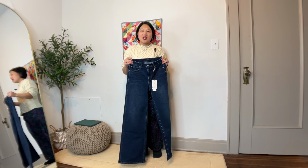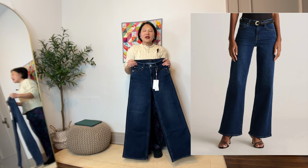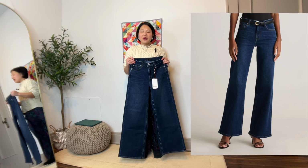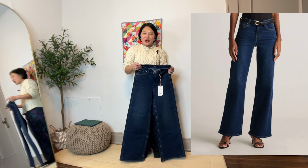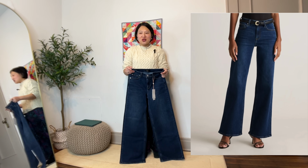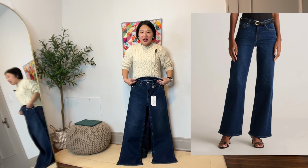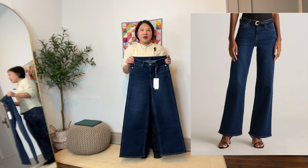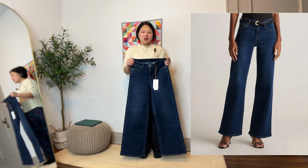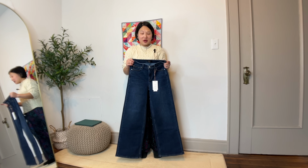So the first thing that I got that I wanted to try out are their high-rise wide leg jeans. I got them in the size 26 with a 30-inch inseam. They do have different inseam lengths, but it was 30 inches and 31 inches, neither of which is very helpful for me. So if I do choose to keep these, I'm going to have to hem them again, probably 6 inches or so. I bought these because with the coupon, they were $45, which is very, very low for jeans. I'm not even sure I could make a pair of jeans for that price.